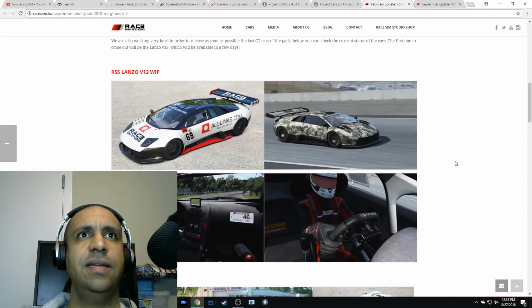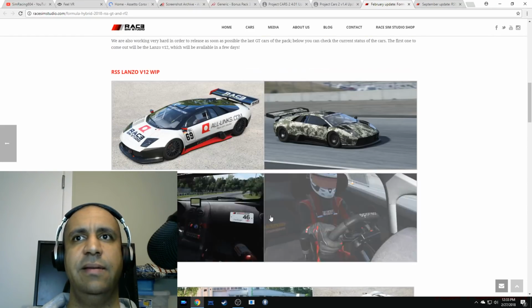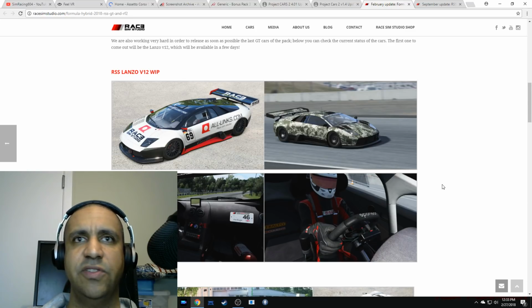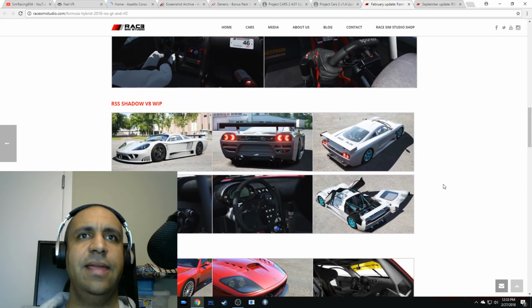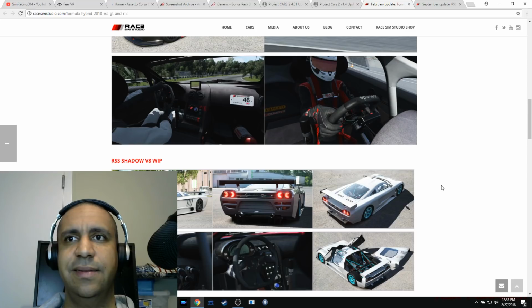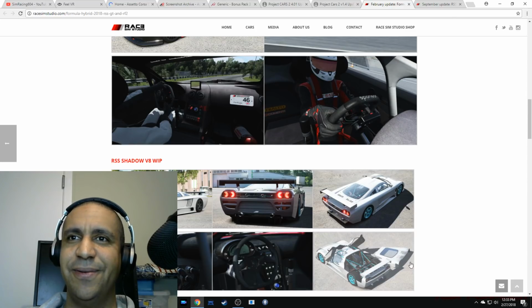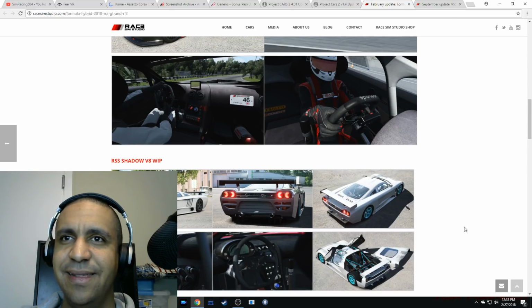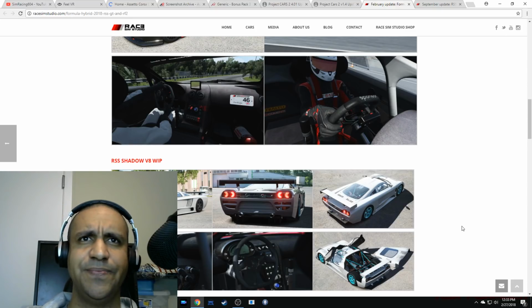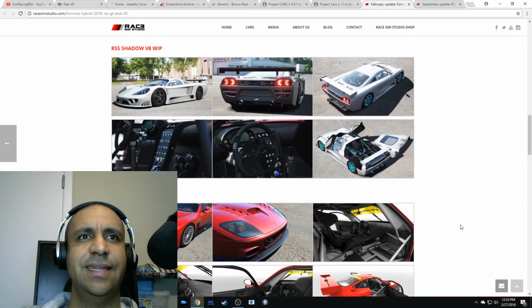Also on this update, there's the Lanzo V12 there, work in progress, but we should have it, I would guess, by tomorrow or Thursday, which is March 1st. And it is looking very cool indeed. And then we also have the Shadow V8, which is obviously your Celine, which is looking amazing. Take the whole, I guess it's the rear hood there, housing that big V8. So yeah, that Celine is a work in progress. Hopefully we'll have that in the next couple of months.